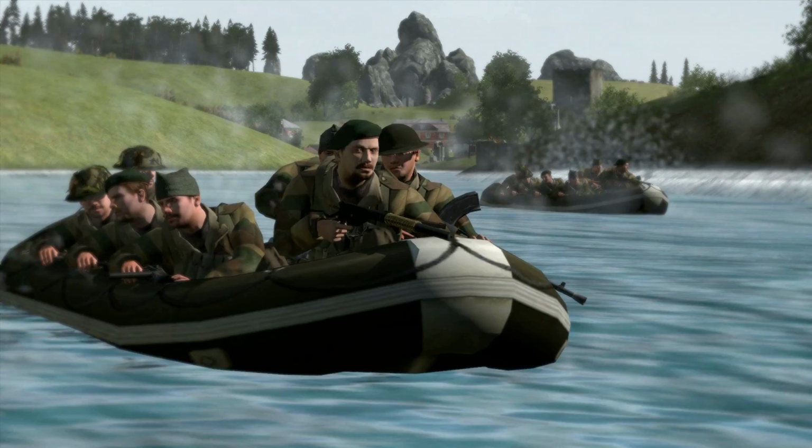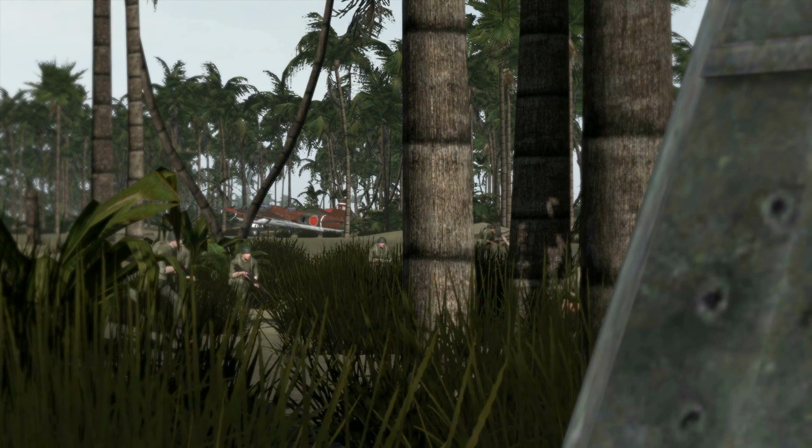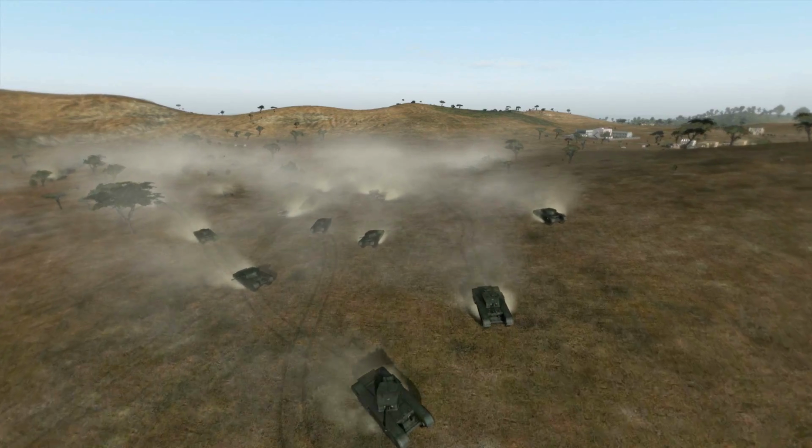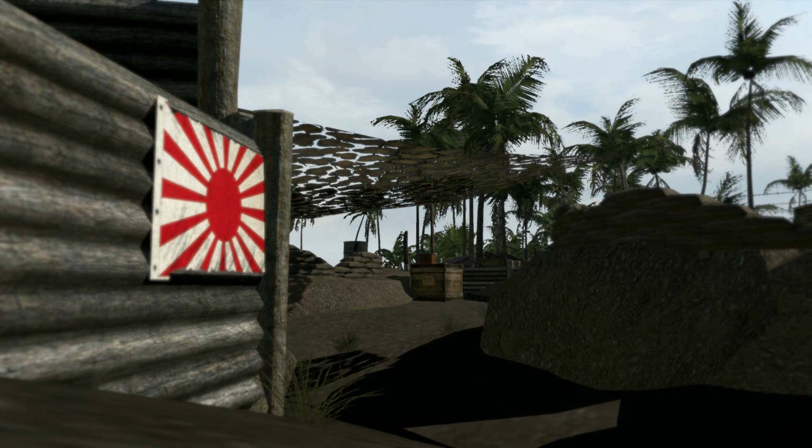I will try to recreate the actual event as closely as mods allow me to, and then try to play the scenario myself. All fronts, like Africa, Western Europe, Eastern Europe, and even the Pacific, will be shown.